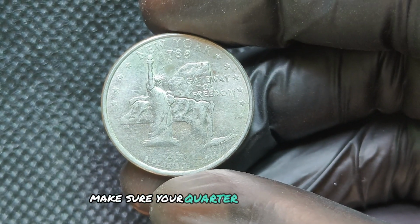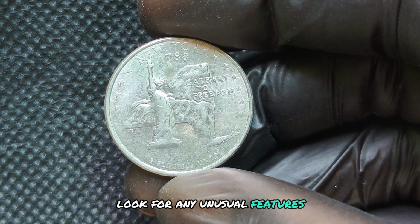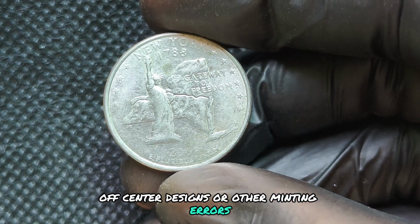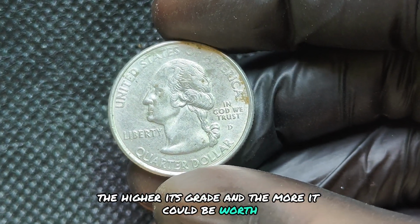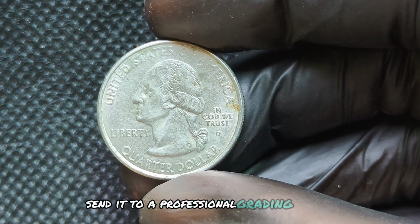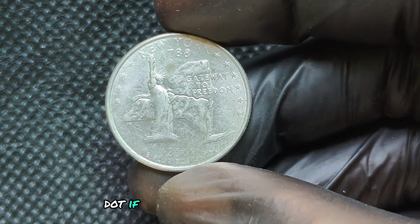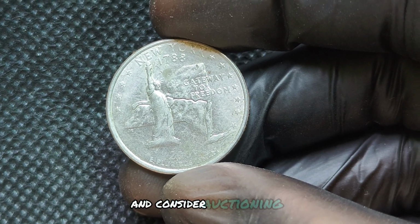First, make sure your quarter has the D mint mark from Denver. Look for any unusual features, double strikes, off-center designs, or other minting errors. The cleaner the coin, the higher its grade, and the more it could be worth. If you think you've got a high-grade coin, send it to a professional grading service like PCGS or NGC for evaluation. If you believe your coin is rare, get it appraised by a professional and consider auctioning it through a reputable platform.